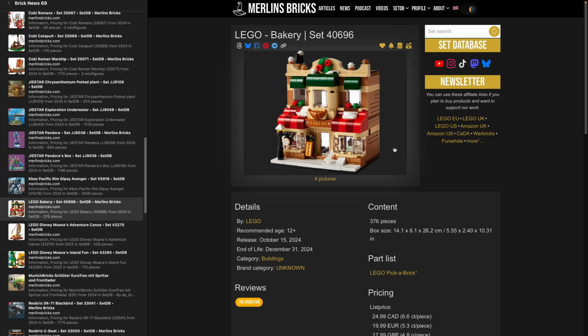With that, we're moving on to Lego, and actually we will talk about a news update here as well. So Lego has a new gift with purchase, the Bakery 40696, which I think started to become a gift with purchase starting today. There's also a poly bag.